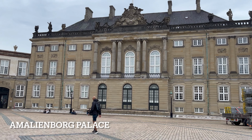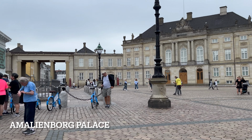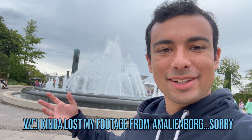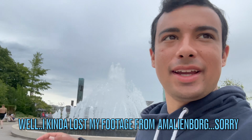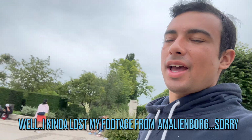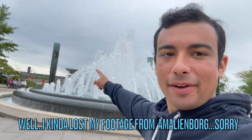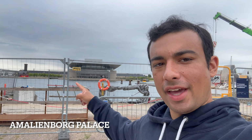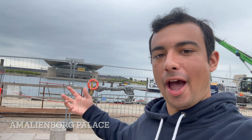The next stop on our tour of all the palaces and castles, Amalienborg. And we got this incredible fountain that is right here. You can see all of the palaces right there. And then right behind the fountain, let's go there now. It's all right alongside the water. Unfortunately, they're doing construction right now. But right there, that structure, that is the Copenhagen Opera House.